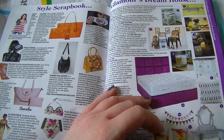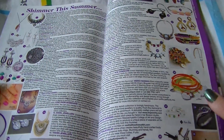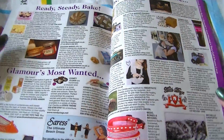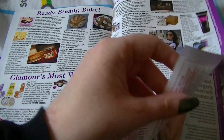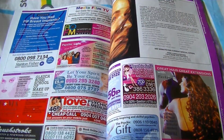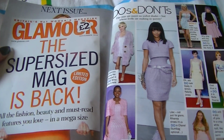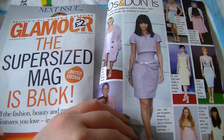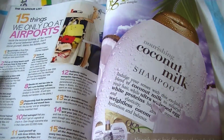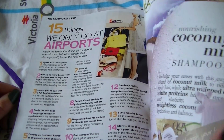Dream Home products. Very girly and feminine, nothing black and gothic that I can get my hands on, unfortunately. Or fortunately, depending on the way my bank account looks at it. Lots and lots of little adverts, which I always think are usually rubbish. And then to close the magazine, we have some fashion do's and don'ts, which for the first time I actually find myself agreeing with pretty much all of them. And then 15 things we only do at airports, which is a really good read.